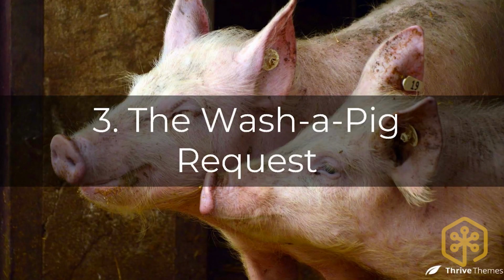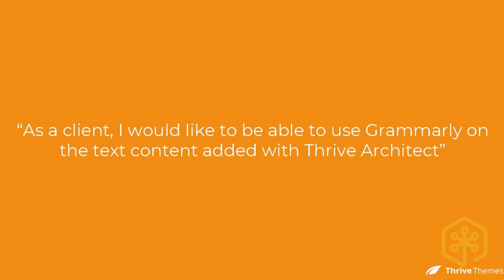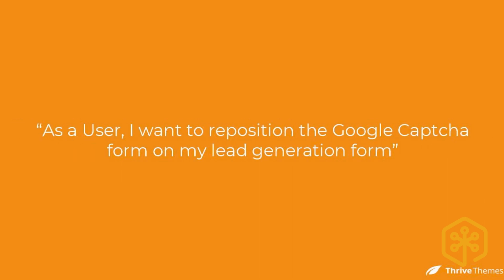So the third one, a little bit harder to recognize, is the wash or pick request. So this looks something like this. As a client, I would like to be able to use Grammarly in the text in Thrive Editor, our visual editor. And we don't get one person asking this. We have like multiple people asking for this feature request. And when somebody posts it on a blog post, it gets like upvotes and so on. Or this one, as a user, I want to reposition the Google CAPTCHA on my lead generation forms.